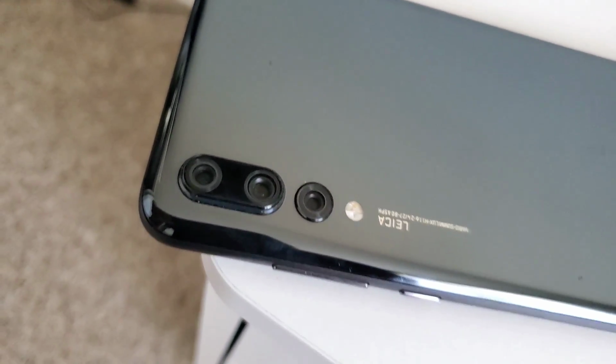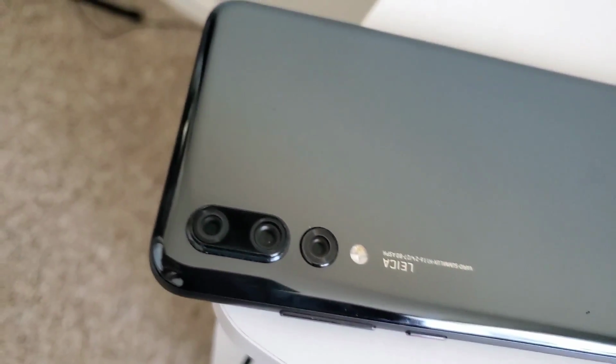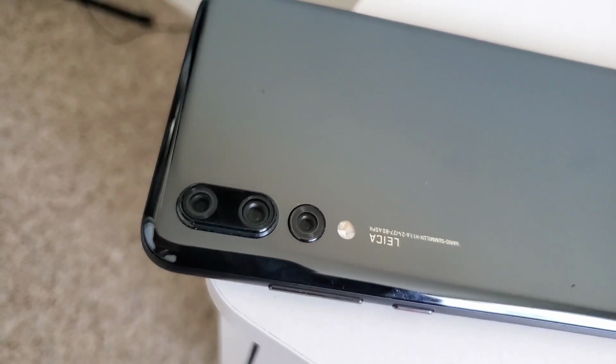And is it just me? Or do you also feel that the camera module, although a little outdated, is still one of the best appealing camera module looks in 2021?